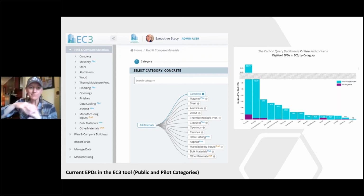So starting at the landing page of EC3, you're going to see some data points that tell you how many EPDs we have in the system and across what categories are currently included. On the left, you're going to be able to find and compare materials by material category to dig into your searches. You'll see here there are a lot of categories in pilot. That means that they're not public yet, but they are populated with EPDs, and we're working through the process of engaging with the industry first before we release them, to let them know that we're going to be releasing their EPDs to the public, as well as think about the filtering and things that we do.